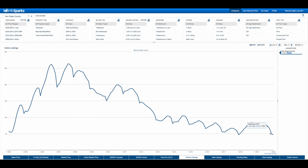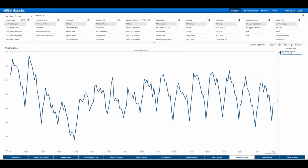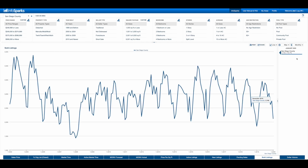This is going to be the lowest January inventory level on record that we have access to here, and just goes to show you how much of an inventory problem we're seeing more and more as we continue in this environment. New listings down 19.6% year over year, so far fewer listings coming on the market. Pending sales are up 12.6% year over year, and sold listings are up 14.7%.